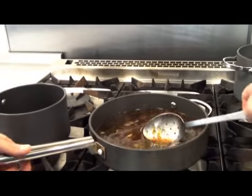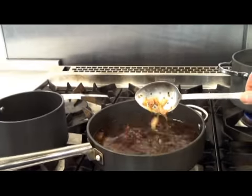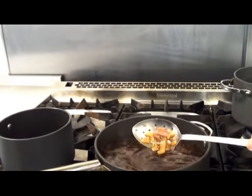Paul's only been here a short while. This is his first ever attempt. French onion soup. If it's on the menu, I wouldn't bother. Sorry, mate. Thanks.